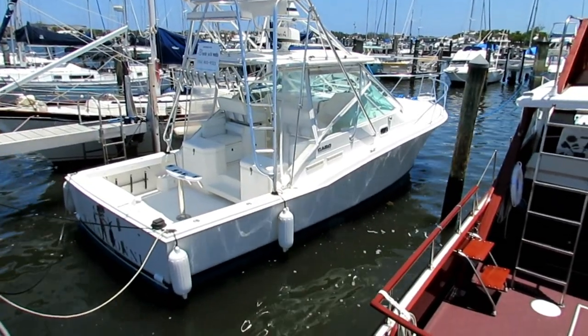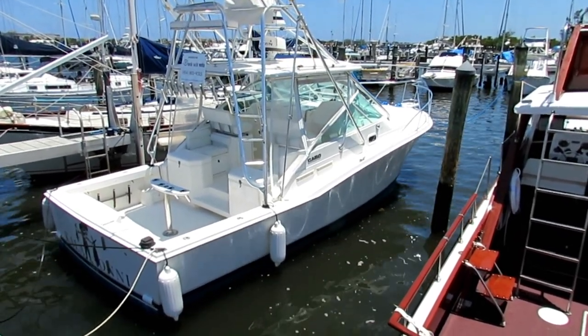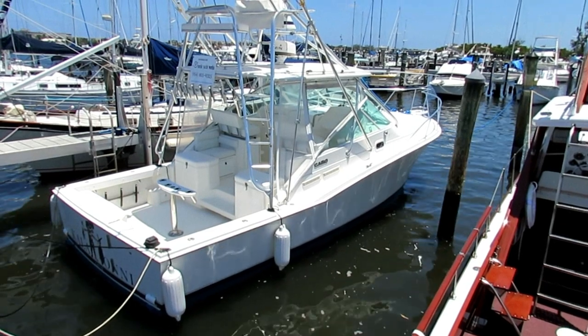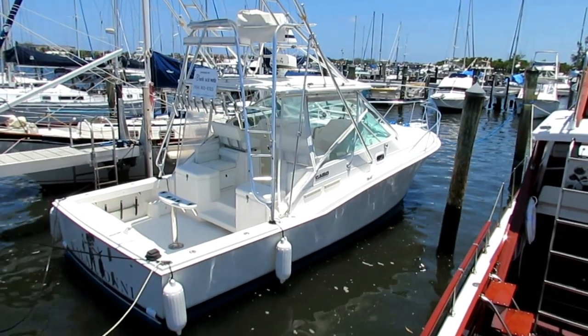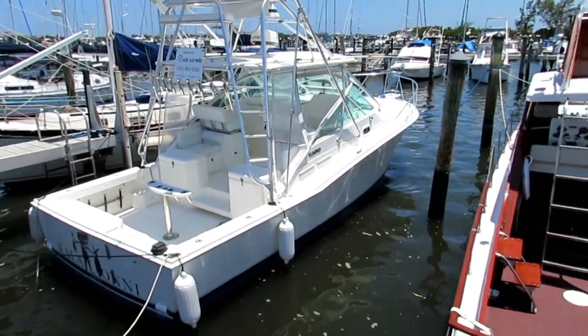Okay, on this part of the video I'll show you the outside of our '99 Cabo 31 Express. We just put the boat in from the boatyard. It's got fresh bottom paint, sides, topsides, everything's been buffed and waxed, so the gel coat shows real nice. And I would say overall from the outside the boat looks like a way newer boat than a 1999.